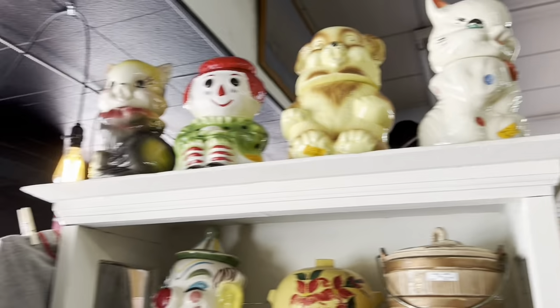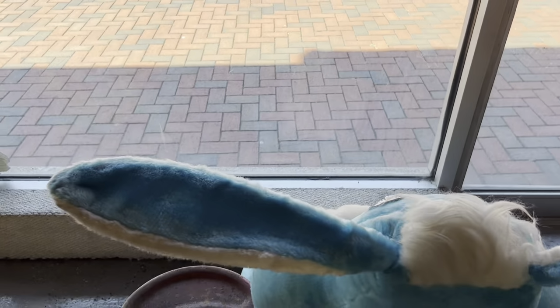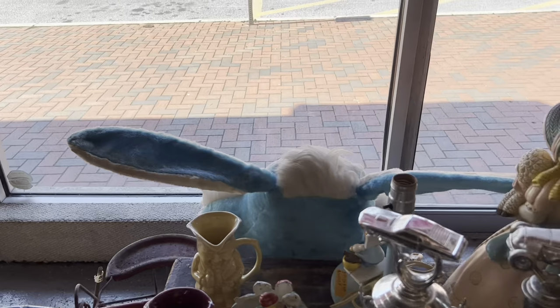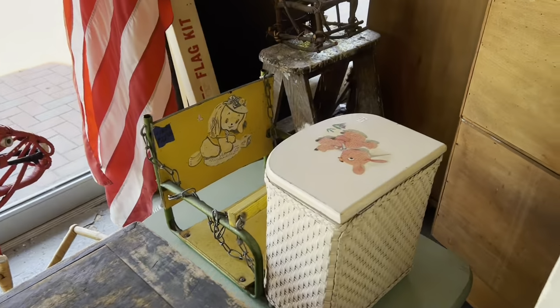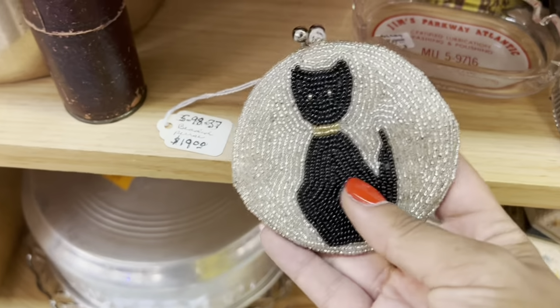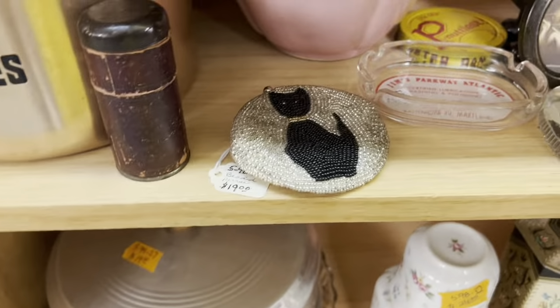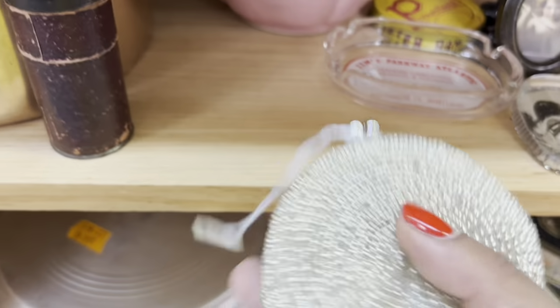Cookie jars. Yeah, their window displays are always so awesome. I'm gonna do a whole pan around now that it stopped raining. Outside. Oh, so adorable. Another one of my favorite things. Speed a cat purse. Here's another pretty epic thing, this little beaded cat coin purse.